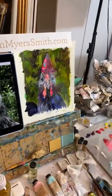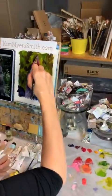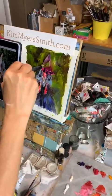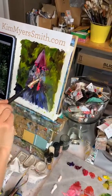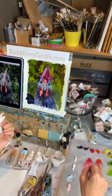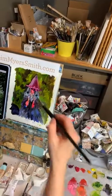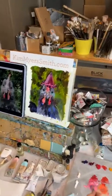Maybe you should have a pink hat, since I mixed pink. Sides again. Okay. That was my knee. I corrected. Too much there. I think it's his birthday.